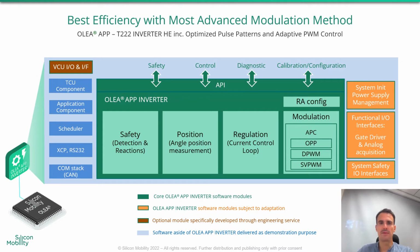Silicon Mobility also provides engineering services on top of the OLEA APP Inverter HE to customize the orange modules for our customers, so to adapt and to port the application to a target system. And we can also develop some optional specific software related to the internal connection to your VCU or to interface for system integration.